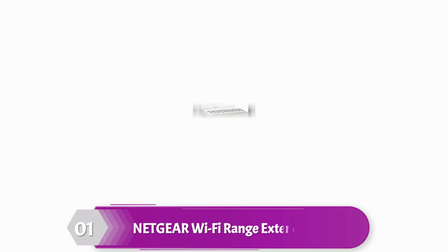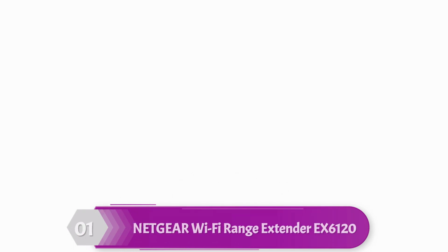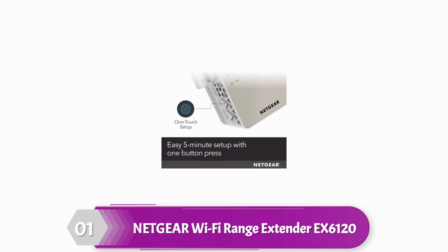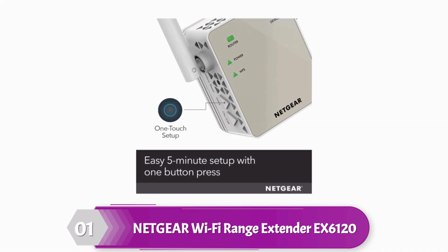Netgear Wi-Fi Range Extender EX6120. Are you planning to buy a Wi-Fi range extender that covers a wide area, whose data transfer rate is faster, is easy to install, and is made by a reliable brand? Without any further thinking, you can buy it. This Wi-Fi range extender is probably the best option for you.